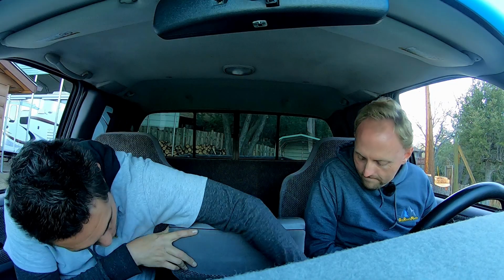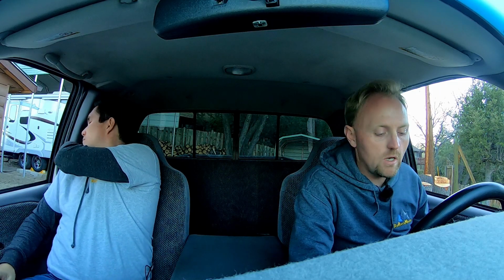Where's the key? I need the key to drive. I'm going on a test ride. He doesn't even bring the key. Okay, so this is my first time driving the Dodge Magnum V10.